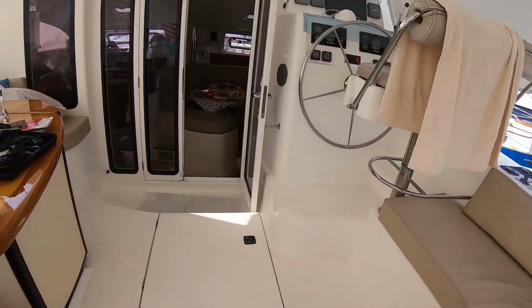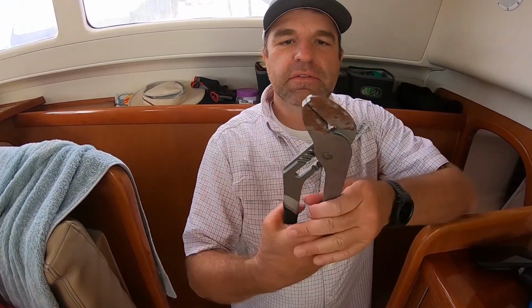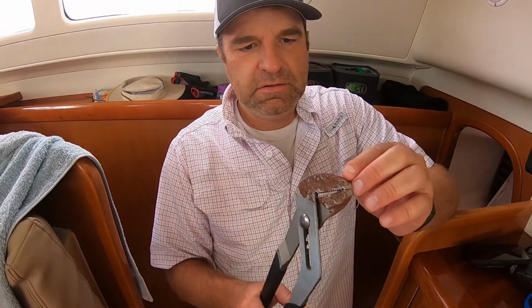Kevin's got a few projects going. I'll show you. I bought these brand new. They've been on the boat for like a month. This is what happens when you don't have the expensive stainless steel tools on a boat.